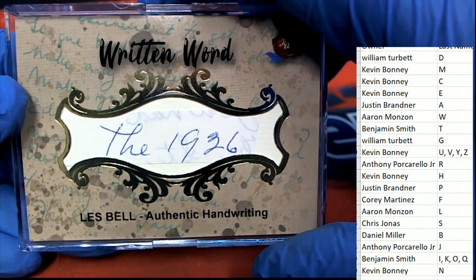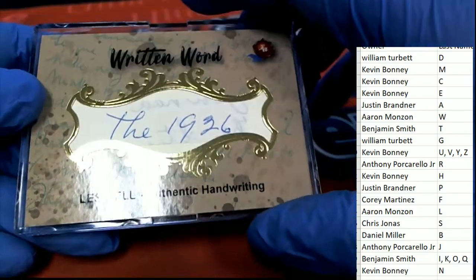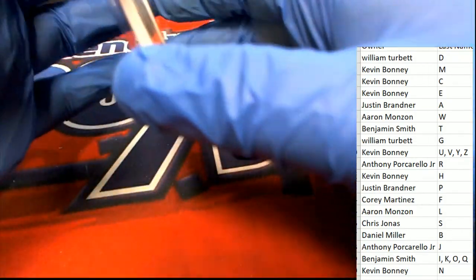There's a hit right there. Les Bell, authentic handwriting for letter B. Daniel M., congratulations with a Les Bell.